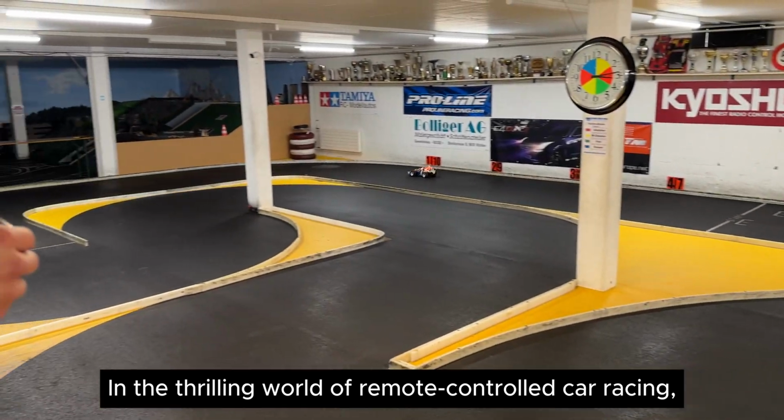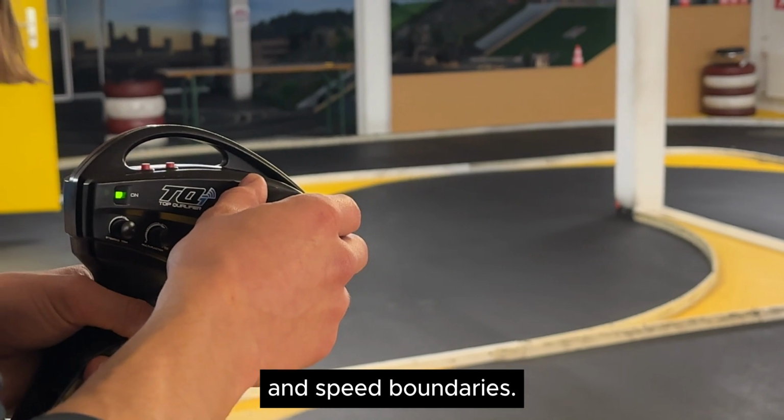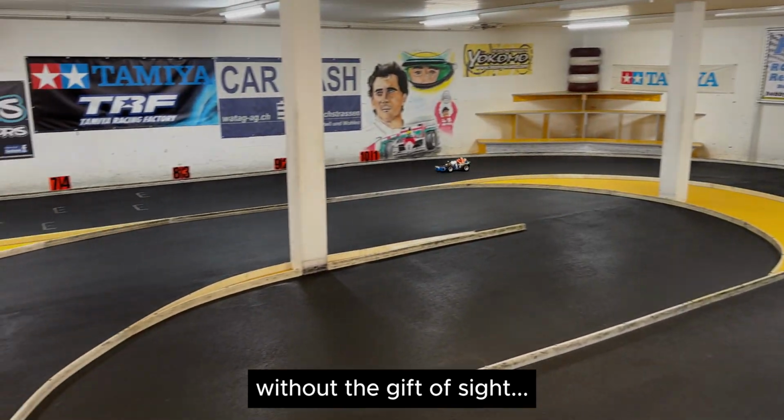In the thrilling world of remote-controlled car racing, it's all about testing your skills and speed boundaries. But imagine experiencing the race without the gift of sight. For every distance and turn, you must rely on other senses to navigate the unknown.